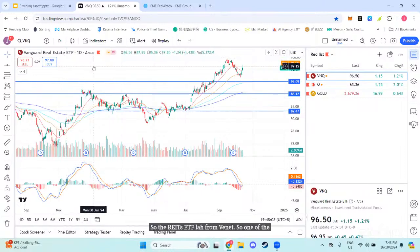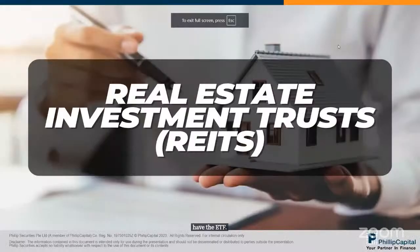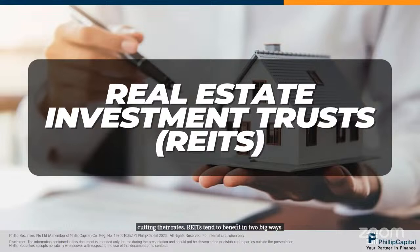It is one of the big companies that has an ETF. So looking ahead, as the Fed continues cutting rates, REITs stand to benefit in two big ways. First, lower financing costs will drive their earnings higher. And second, cheaper access to capital will allow REITs to go on the offensive and acquire property from private owners who may be under financial pressure. This positions REITs to grow significantly in the coming years.